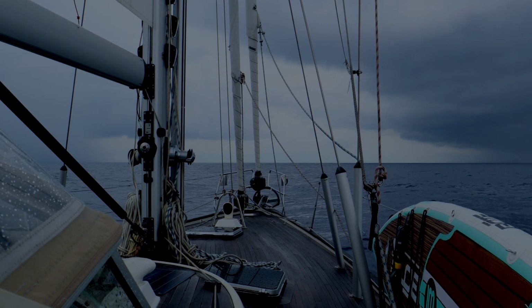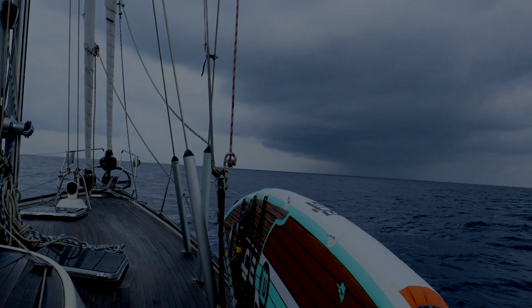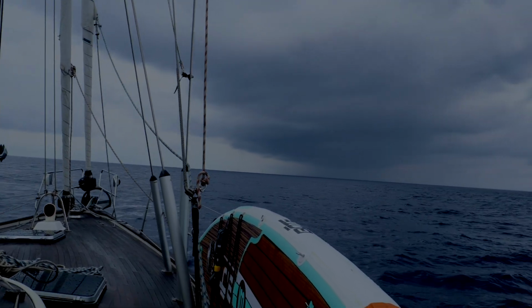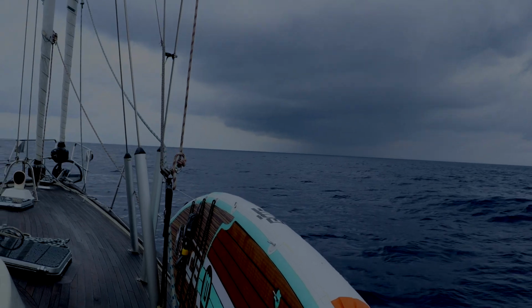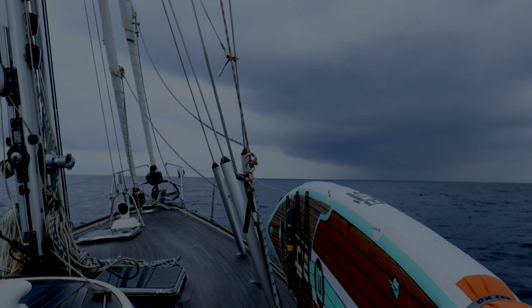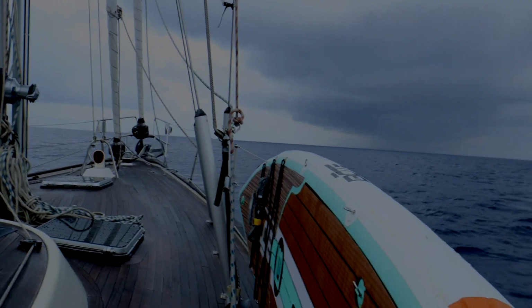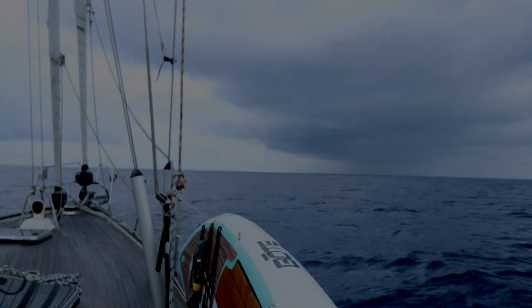It has been said that the pessimist complains about the wind, the optimist expects it to change, the realist adjusts the sails. After an awesome first day of sailing, the winds changed to light and variable, so we rolled in the sails and motored toward a squall-filled horizon.